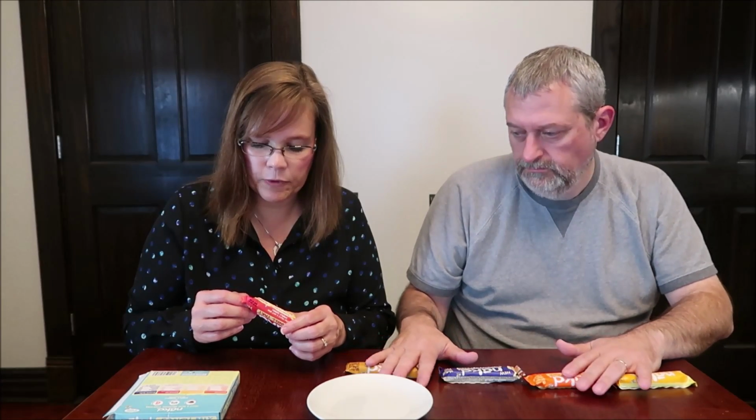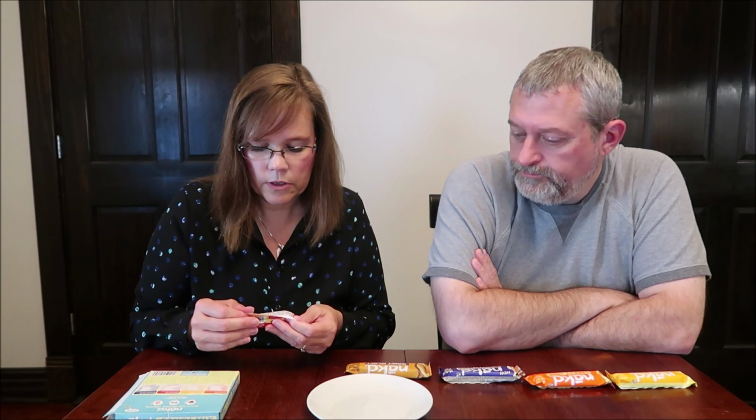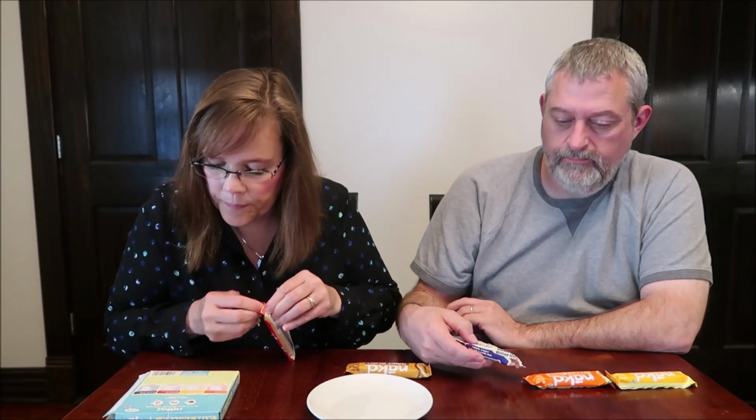This has 49% dates, 35% cashews, and 16% raisins. So mostly dates. Or a lot of dates. Which is pretty typical. 137 calories. I wonder if there's an easier way to see that on the front without me having to. No. Okay, that's okay.